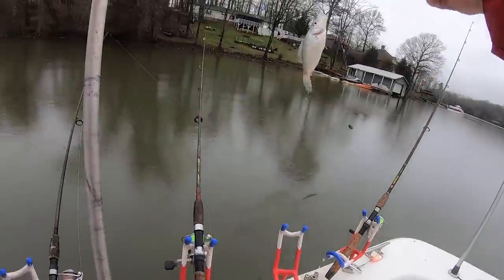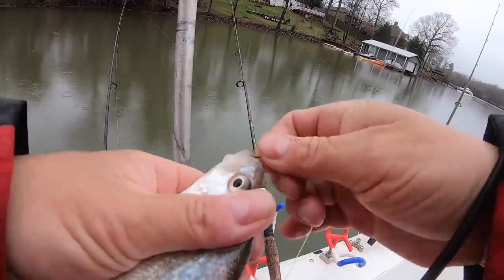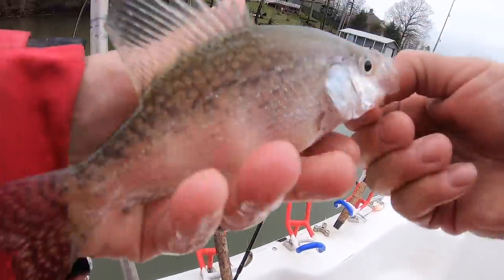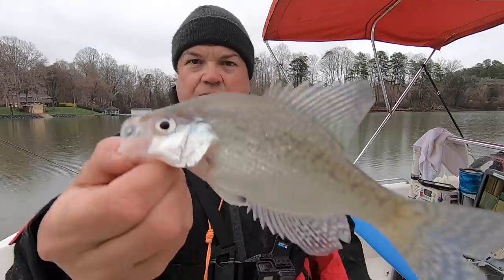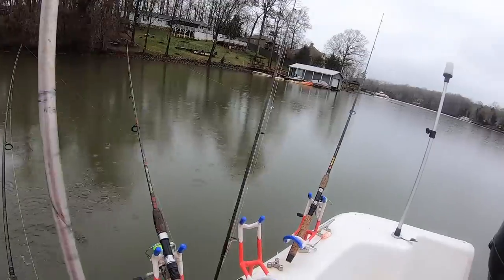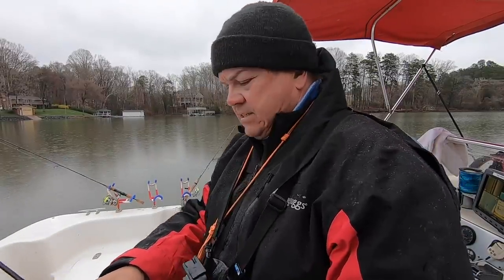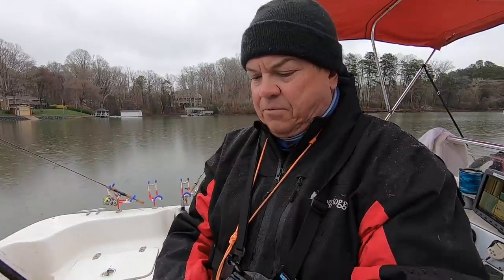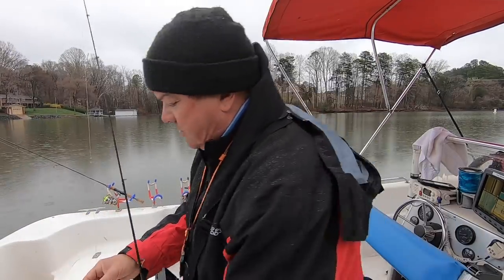That is a crappie. Small one. Nice to see one finally. I'm about to forget what they look like. Little bitty one. In case you wonder what they look like, that's what one looks like. Yeah. Fish, get that one back. Shook. Notice I got a couple of hits on some of those long lines that were out earlier. That one came on a down line. We'll see. We'll keep dragging through here a little ways.